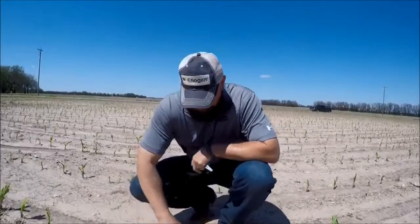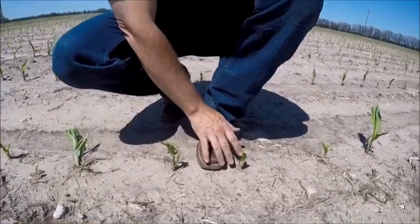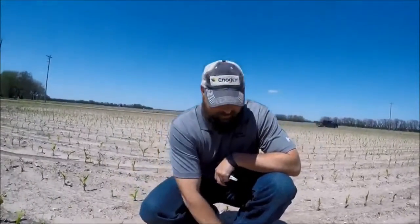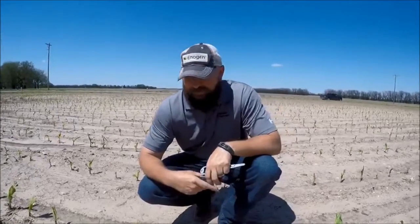One thing that happens when we have this much damage is there's also a lot of soil splashing up into the plants, and it can get down in the whirl. That soil's teeming with bacteria, and it can start to cause bacterial infections in these plants.